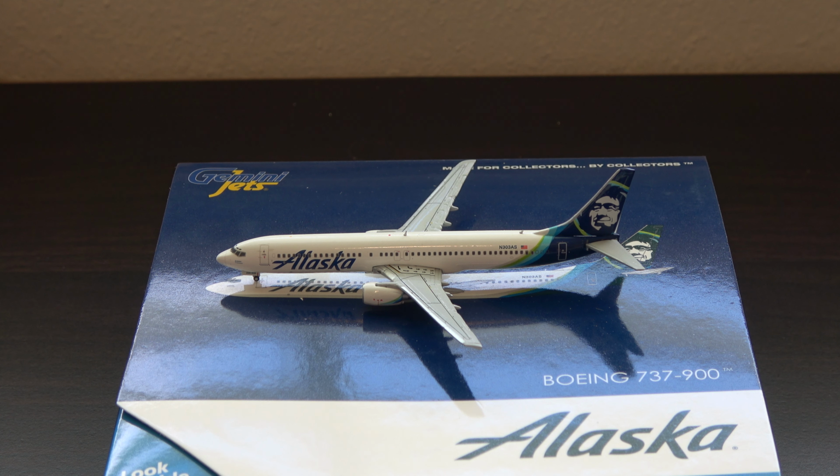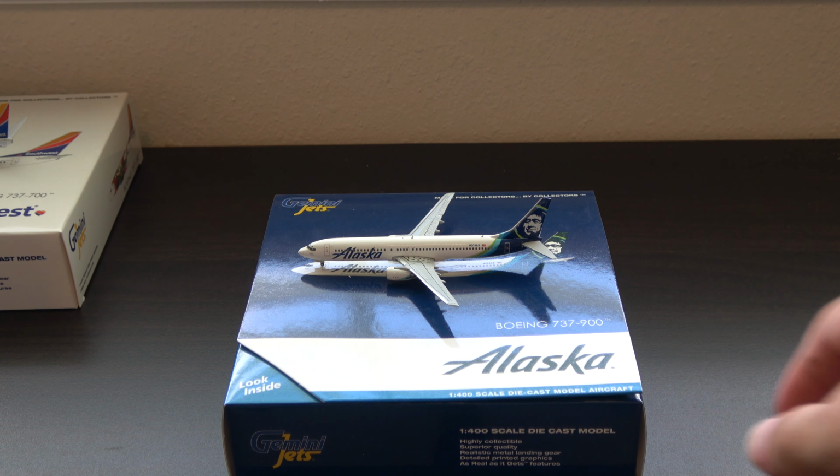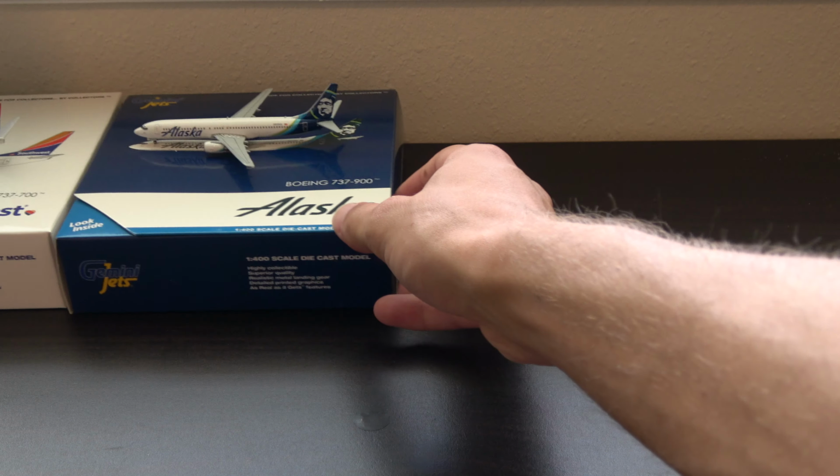Whether I really will use it in the future, not sure, but it's just another nice addition to the collection for Alaska models. Hopefully they do release a 900 with the splits, and I'd obviously love to see more 900ERs, whether that's in the old livery, the new livery, some of the specials would be greatly appreciated and much needed in all honesty. So there you have it, the Alaska 737-900 without winglets, just a standard stock 900.